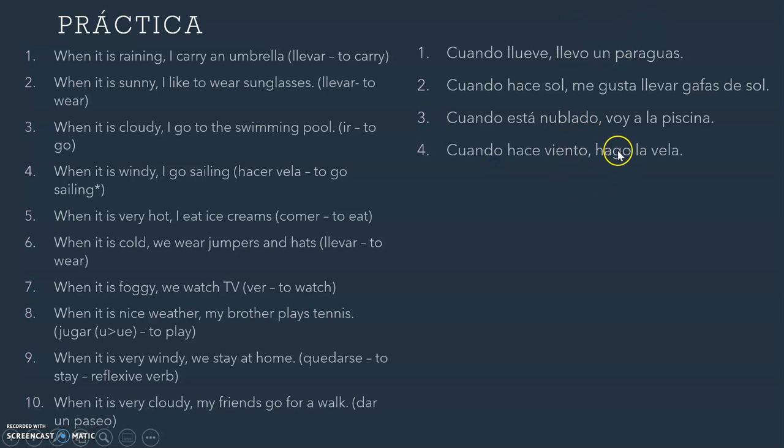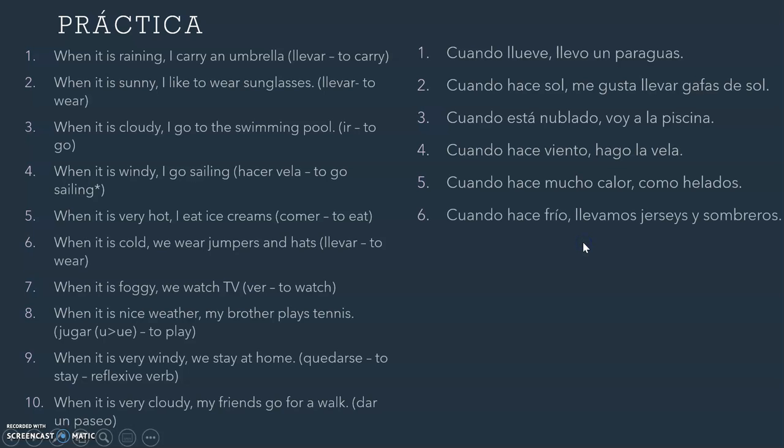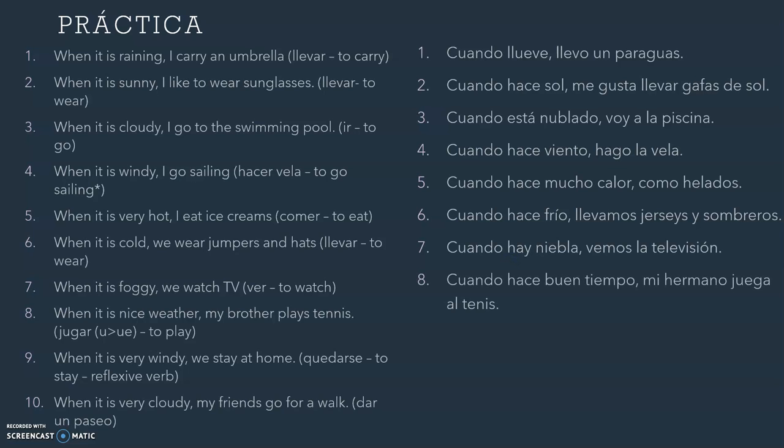Cuando hace viento, hago la vela. Note the hago form of the hacer in the I form. Cuando hace mucho calor, como helados. Cuando hace frío, llevamos jerseys y sombreros. Cuando hay niebla, vemos la televisión. Cuando hace buen tiempo, mi hermano juega al tenis. Notice the radical changing form here.